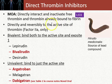Okay, and so at this point we're going to a site of active clot formation, and we're severely restricting the pro-clotting ability of thrombin. Okay, and so we'll directly and reversibly inhibit factor 2A, which is thrombin, at the active site. Okay, and there's a few drugs that are out there. They can be further subdivided into their chemistry based on where the binding site is.